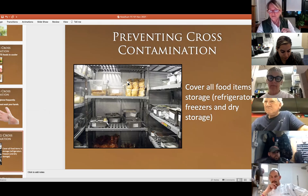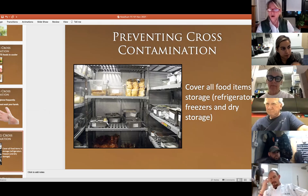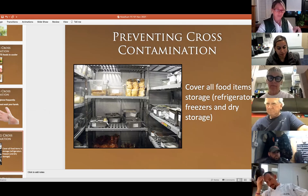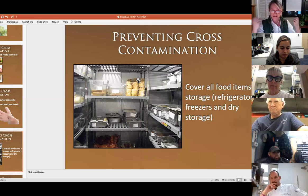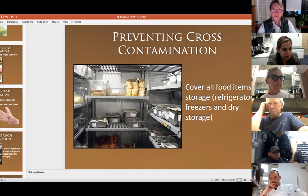Even in a walk-in refrigerator or freezer, go in and take a look at your fan guards. I would say 90% of the time there's a bunch of dust and particles on it. And the minute the fan goes on, they're going to become dislodged and can easily end up getting into the food. So you want to make sure that food is always covered in your refrigerators or freezers.